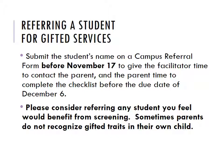Submit the student's name on a campus referral form before November 17th to give the facilitator time to contact the parent, and the parent time to complete the checklist before the due date of December 6th. The same thing is true for the link if your facilitator sends one out. Please consider referring any student you feel would benefit from screening.